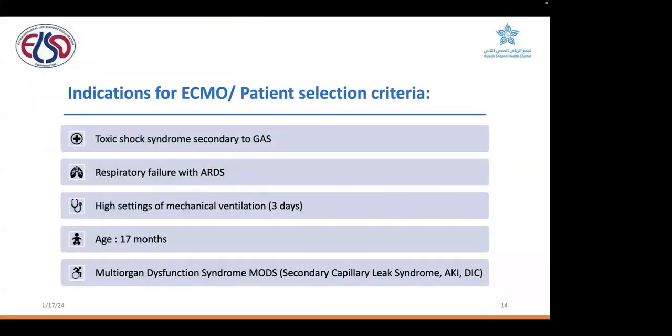So what was the indication in this patient and what were the selection criteria? Toxic shock syndrome secondary to group A Streptococcus, and respiratory failure with a picture of ARDS. He was requiring high settings of mechanical ventilation for almost 3 days, his age was 17 months, and he was having multi-organ failure in the form of secondary capillary leak syndrome, acute kidney injury, and a DIC picture.